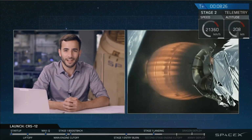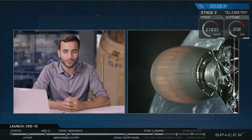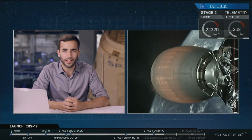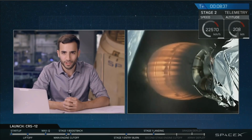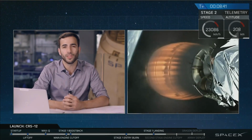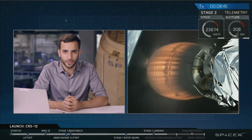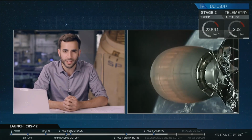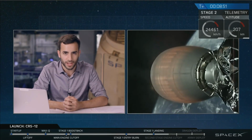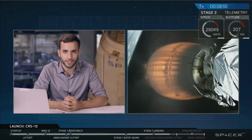On the right-hand side of the screen, you can see that second stage continually accelerating itself and the Dragon spacecraft towards the International Space Station. So hopefully we'll get confirmation that the second stage engine cutoff is about to happen soon. This is when that second stage engine finishes its main burn, finishes accelerating the Dragon most of the way towards the ISS, and then after that burn is complete, the Dragon will then separate from the second stage and begin its own preparations as it goes towards the ISS.